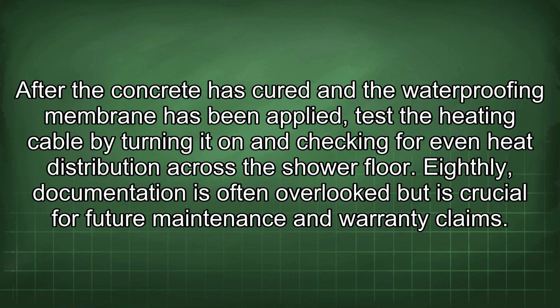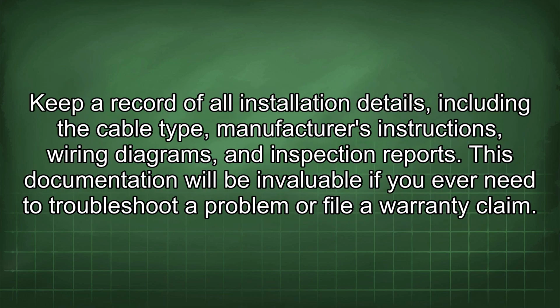Eighth, documentation is often overlooked but is crucial for future maintenance and warranty claims. Keep a record of all installation details, including the cable type, manufacturer's instructions, wiring diagrams, and inspection reports. This documentation will be invaluable if you ever need to troubleshoot a problem or file a warranty claim.